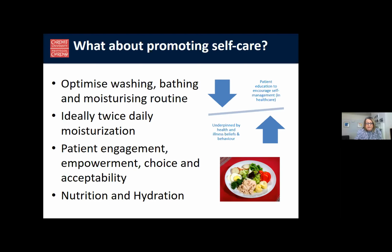For example, they can be instructed to apply emollients or moisturisers themselves, or increase an existing moisturising routine, as well as optimising their bathing regimen to incorporate suitable skincare measures that would reduce the risk of damage. Involving the patient in their own care, or the individual, is the key to the success of any care routine. Patient choice and acceptability are particularly important in emollient product selection.